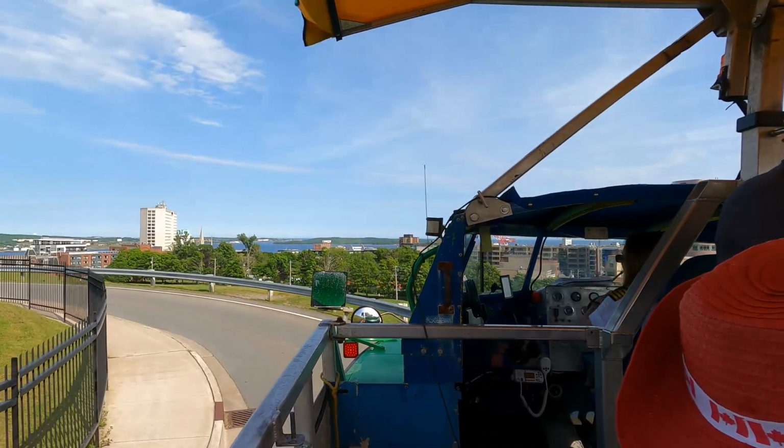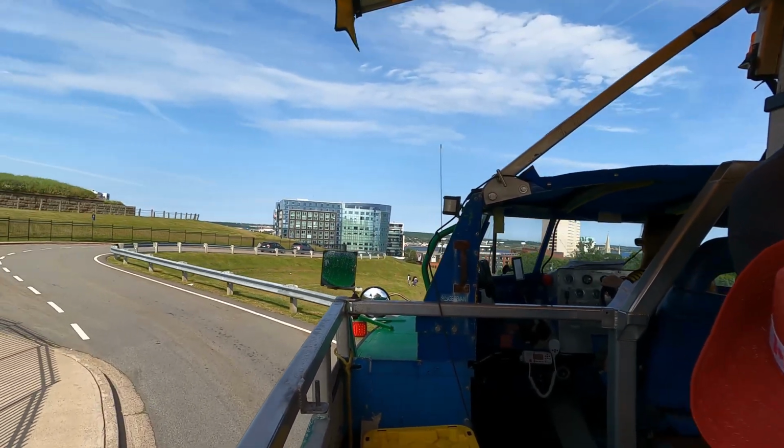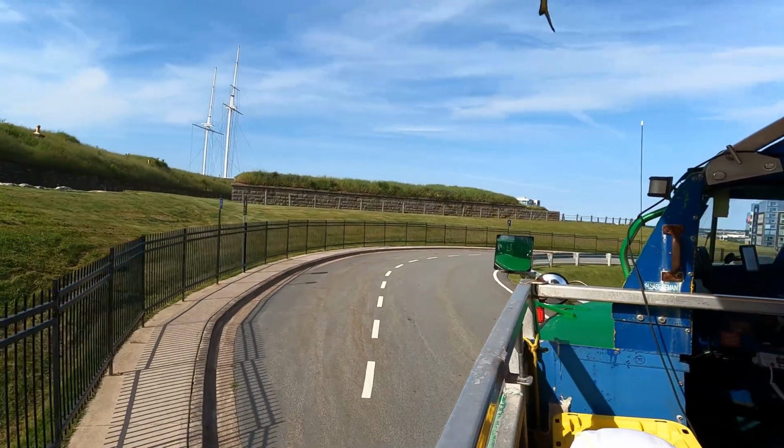Really great spot, and it's a really good spot to sled in the winter. I wouldn't sled towards over here because you'd hit the traffic, and that's very dangerous.